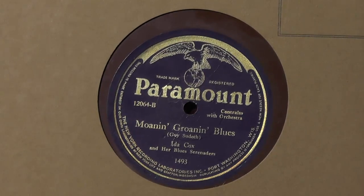5580, Brown Wax Paramount, Ida Cox, $100 minimum bid.